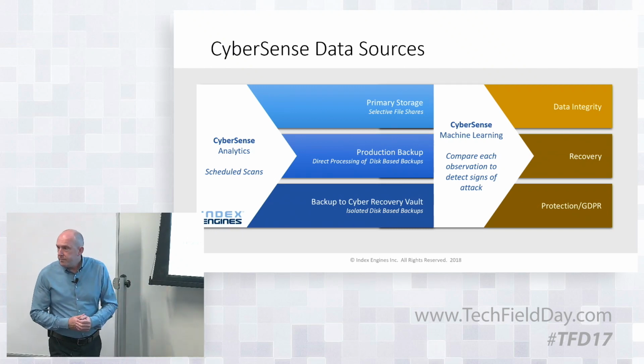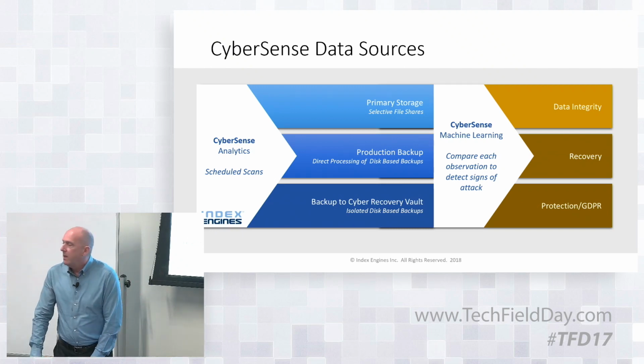So because this is machine learning, the more files you give it, the better it gets at it? It gets smarter as it goes. I was trying to avoid that word, but yeah. Better. It gets more better. It does. Yeah. So the idea is that as you have more and more observations, one, it's going to see how data is changing, and it's going to learn as it goes along and get smarter and smarter.